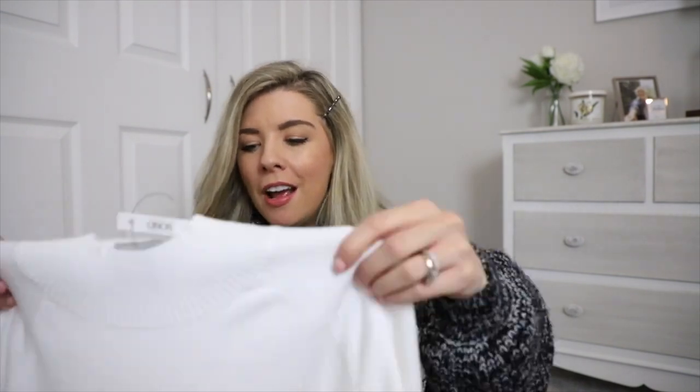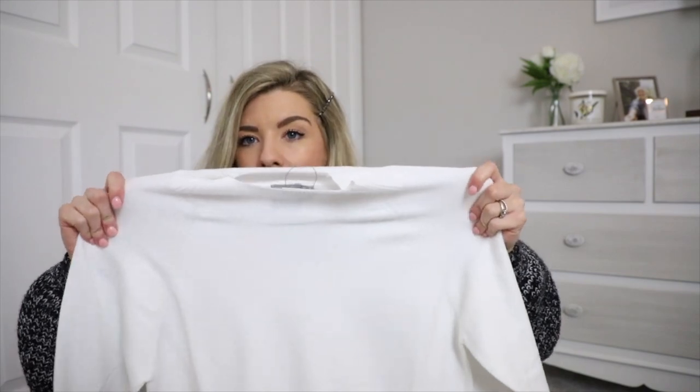I don't think I can get through winter without cream fine knit jumpers. There's just something about them. I could put 5 of them in my shopping basket and then I get to checkout and I'm like, no, you don't need 5 of them, you need 1 of them. So this one actually looks really nice.